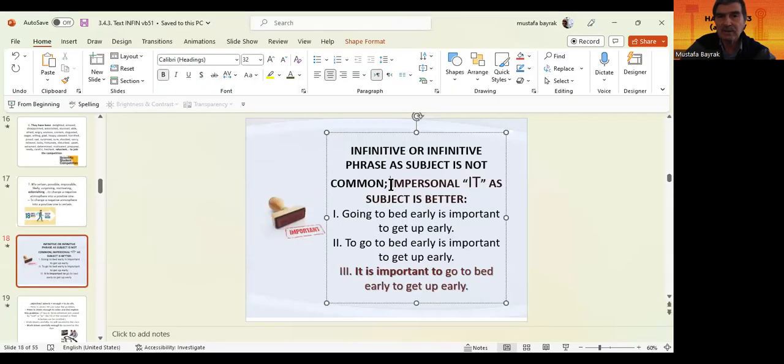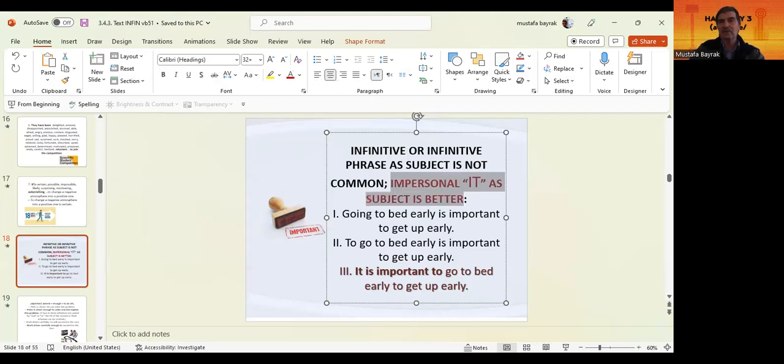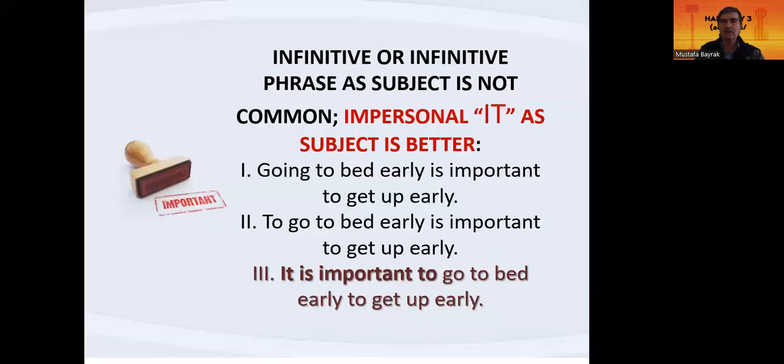Let me change the color and let me make it red. It is very important. Yes, you know this as well. It is important to go to bed early, to get up early. It here means the situation. Situation, going to bed, to go to bed. It is important to go to bed early, to get up early.